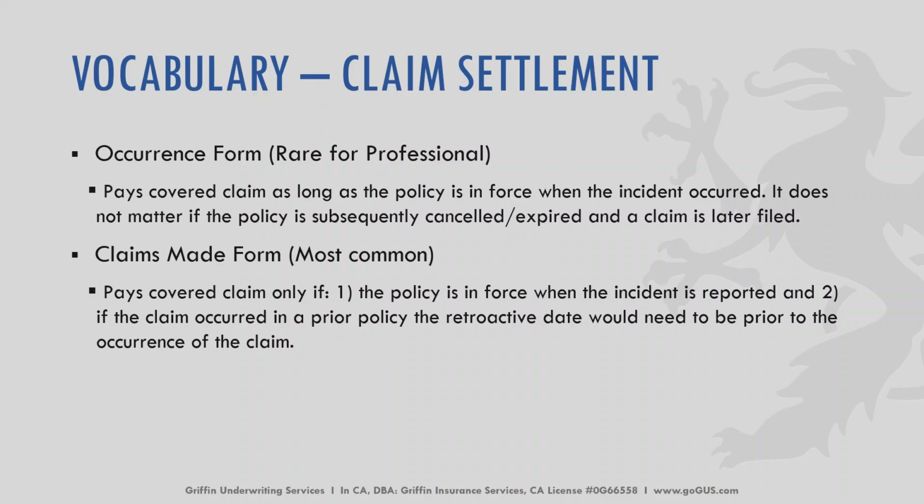On a claims made form, this is what you'll see very often for professional liability. This pays covered claims only if the policy is in force when the incident is reported. And if the claim occurred in a prior policy, the retroactive date would need to be prior to the occurrence of the claim. So you're looking typically at two different policies, and you're looking at that retroactive date.